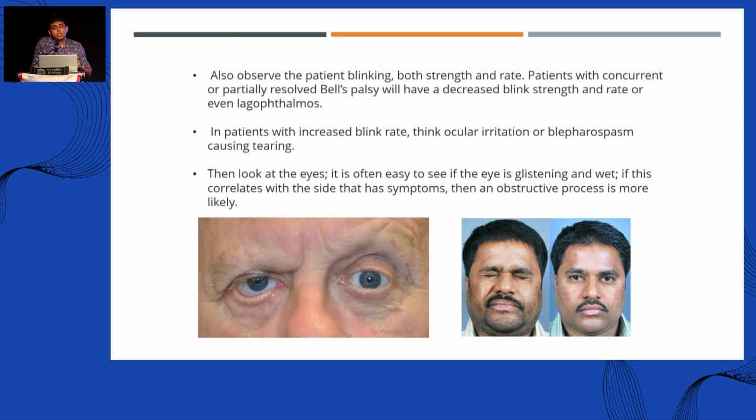And sometimes you can miss a patient who might come with a partially healed Bell's palsy. So there can be reduced eye blinking. Here you can see there's brow ptosis, and also there can be lagophthalmos and horizontal lid laxity. And sometimes patients with blepharospasm also have tearing, which may not be manifest at first, but you have to ask or look for it.